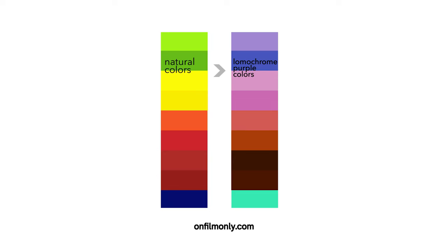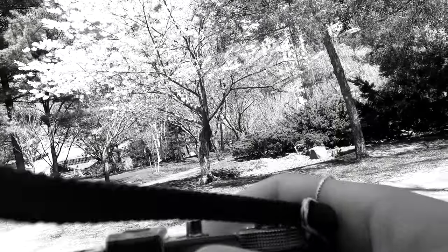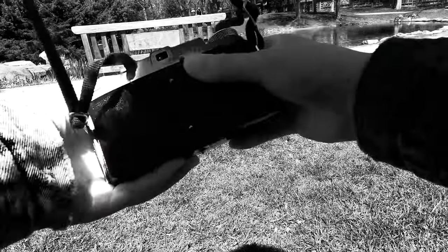Last time we shot with the LomoChrome Purple XR 100-400 at 100 ASA. To give you a quick reference before we start of how LomoChrome shifts its colors, you can see that the greens shift into the purples, yellows into pinks, reds into the browns, and blues into an almost aqua green kind of look. I really enjoyed shooting with this film stock last time, and I didn't even finish the first roll to see how they turned out, but I decided to grab another.